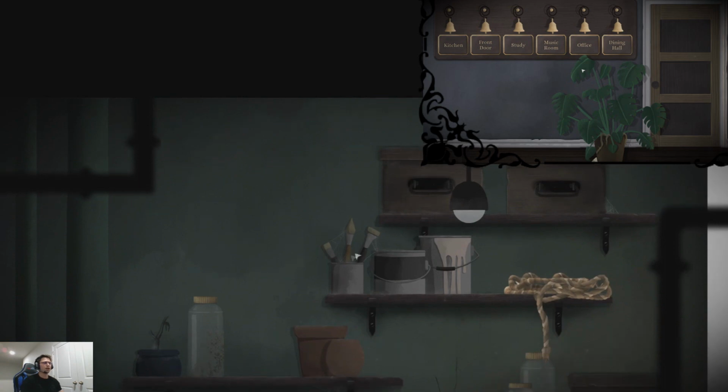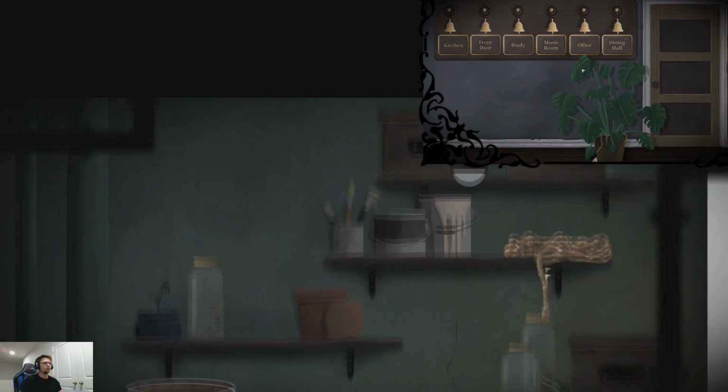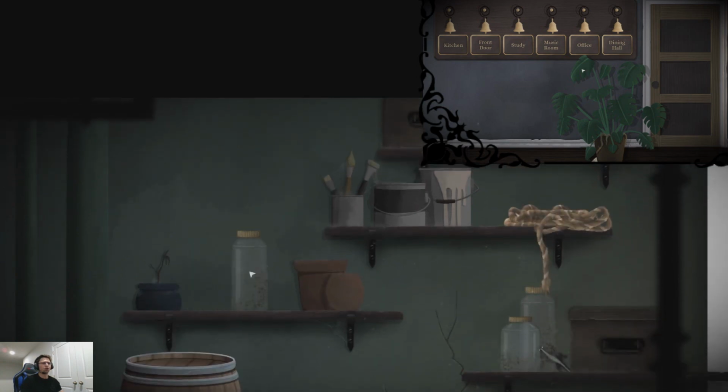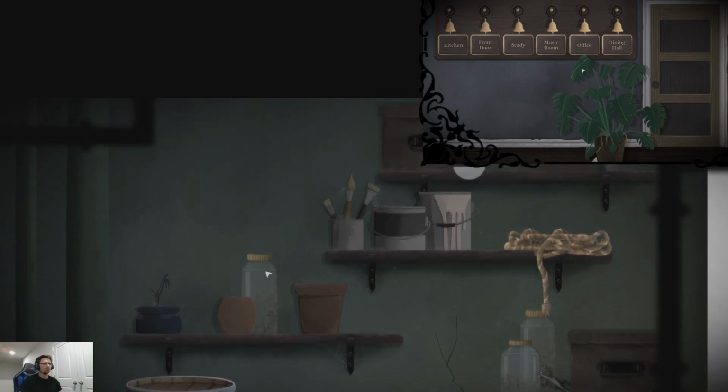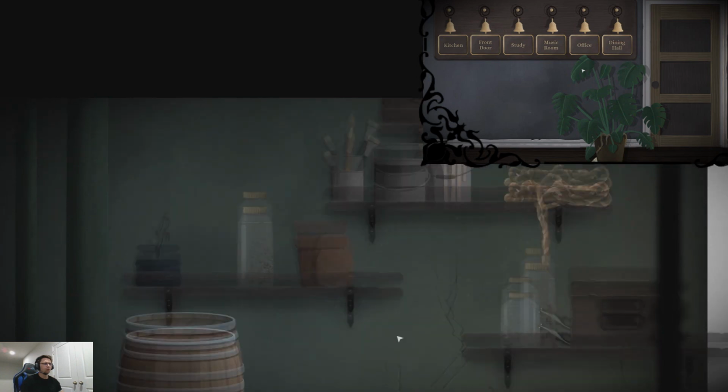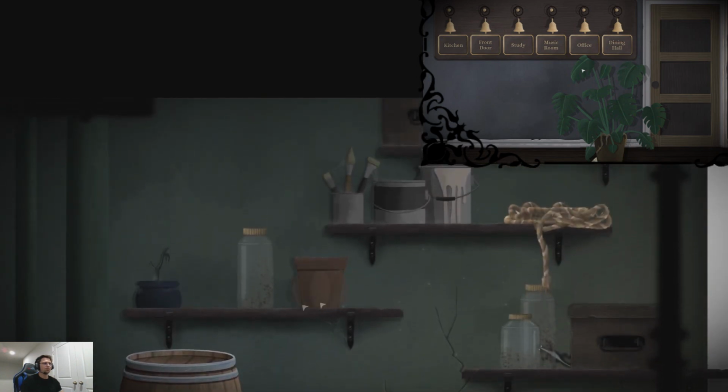No, not interactable. There's some paintbrushes and paint cans with paint, with rope on a shelf. I see kind of an empty jar. I can slide the jar, but I can't slide it off or break it. Let's see. Okay, this might be a movement puzzle. I'll have to play around. I can move a piece that's near a jar, and I can move a jar.